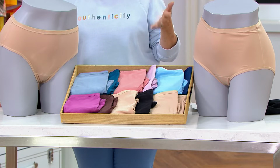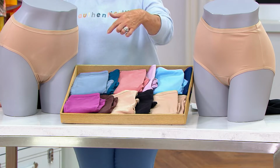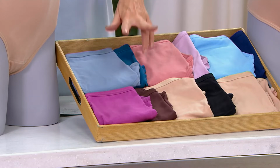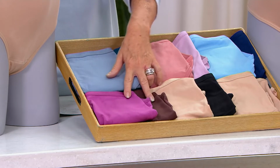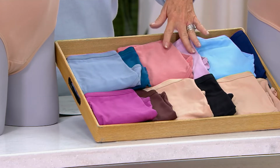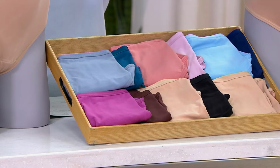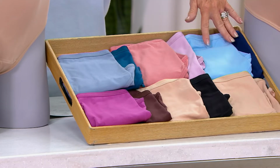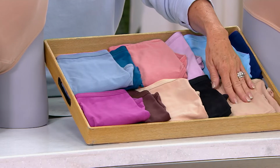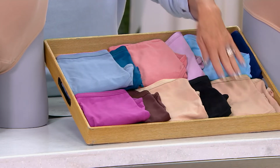It's 95% cotton, 5% spandex. So we have the Poseidon and the Sea. So those are your blues. We have the Dahlia with the mocha. Next to that, we have black with light. We have rose wine and purple. We have fresh air and midnight. That's the most limited. And then we have 2 lights, which is kind of like a cafe au lait color. And that is by far the most popular.